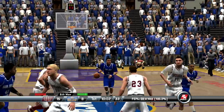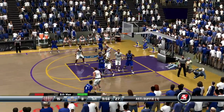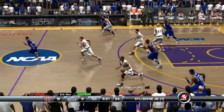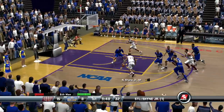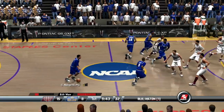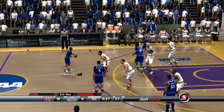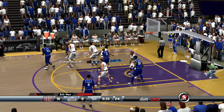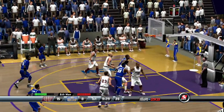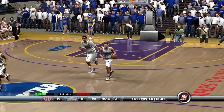The streak continues with 14 unanswered. They've got their defense at a minimum. Outright, bounces it down low. Stolen by Indiana. Listen to the crowd burn. This kind of excitement is why I love college basketball. Hilton. Skip pass, outright. Number 21 inbounds the ball.